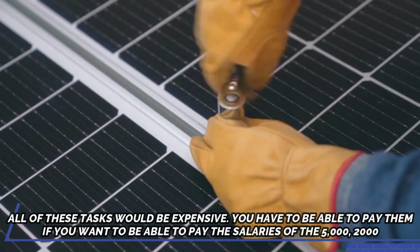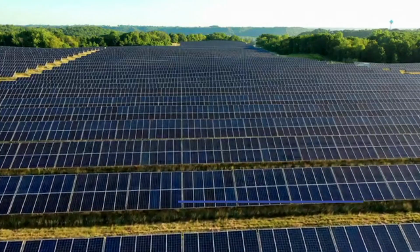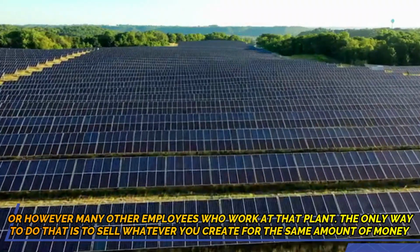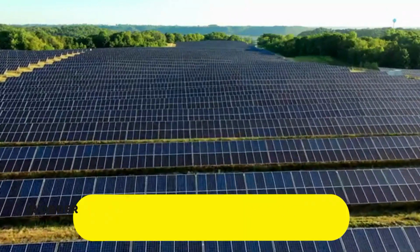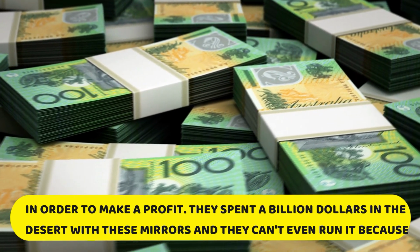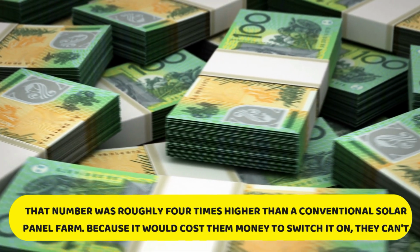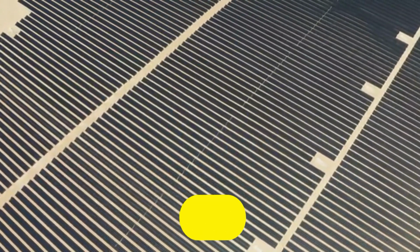You have to be able to pay them. If you want to be able to pay the salaries of the 5,000, 2,000, or however many other employees who work at that plant, the only way to do that is to sell whatever you create for enough money in order to make a profit. They spent $1 billion in the desert with these mirrors, and they can't even run it because that number was roughly 4 times higher than a conventional solar panel farm. Because it would cost them money to switch it on, they can't.